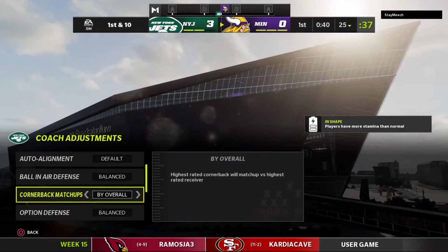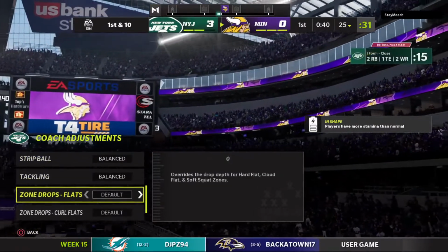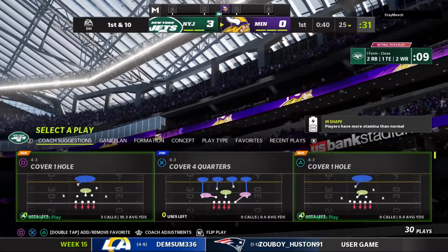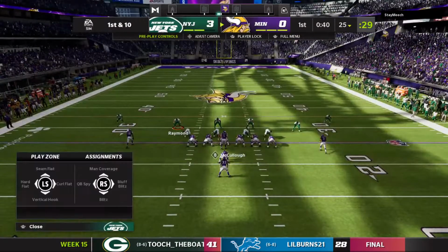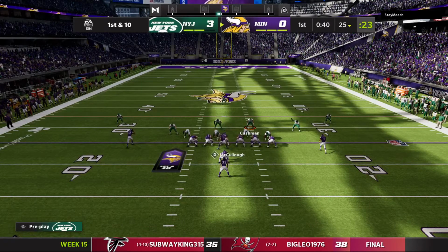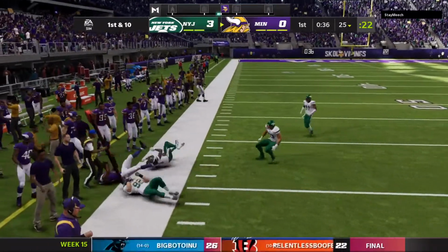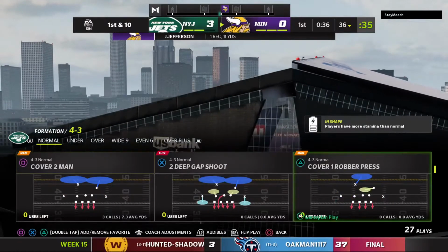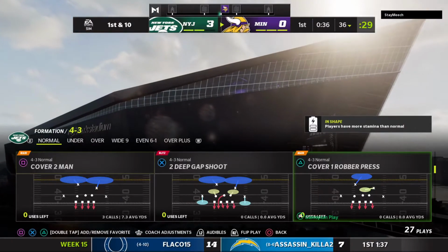The Vikings take over 1st and 10 at their own 25-yard line. On 1st and 10, McCullough. That's complete to Justin Jefferson. And he takes us beyond the 35 before going out of bounds. And we see the emphasis early here. Get your star receiver involved, able to do it successfully. Not a bad start to begin with, that's for sure.